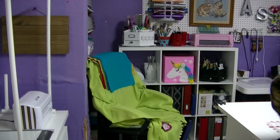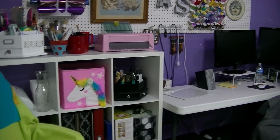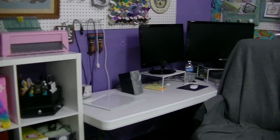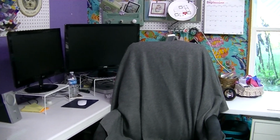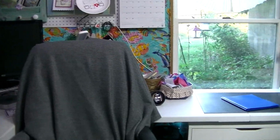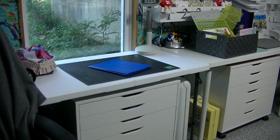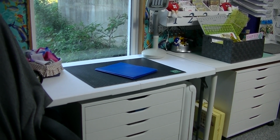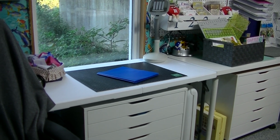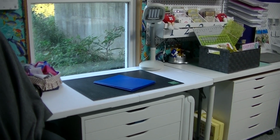And then I'm just going to walk around my table. So that is my bookcase. This is where I do computer stuff, and that's usually where Grace is sleeping. And then back around, that is where I put my Cricut or my Scan and Cut or my Silhouette when I'm working on them. When I am not working on them, they're on a shelf which is behind me.